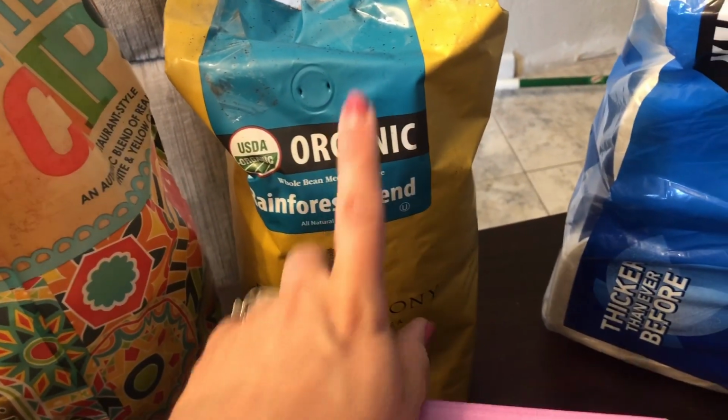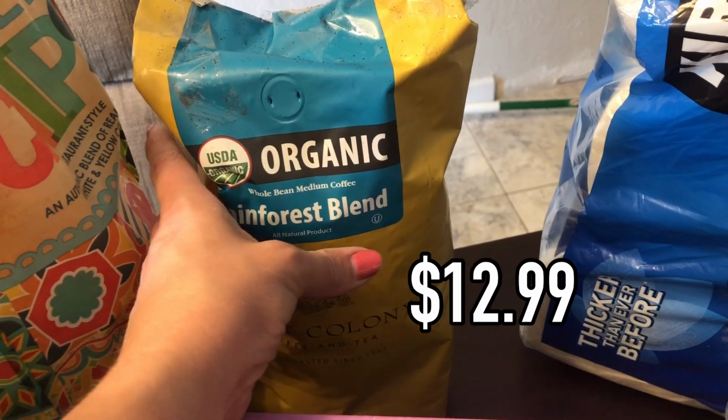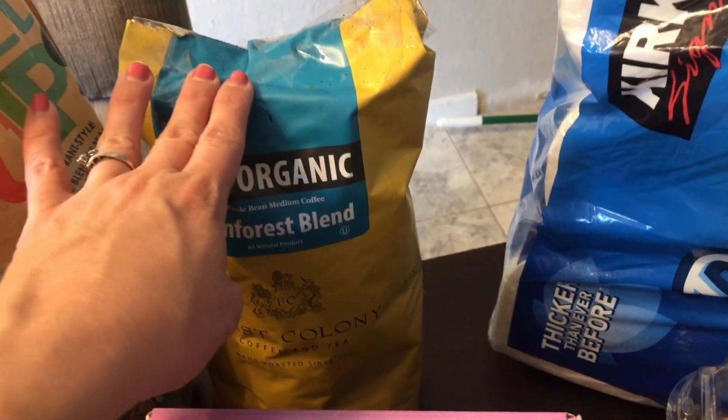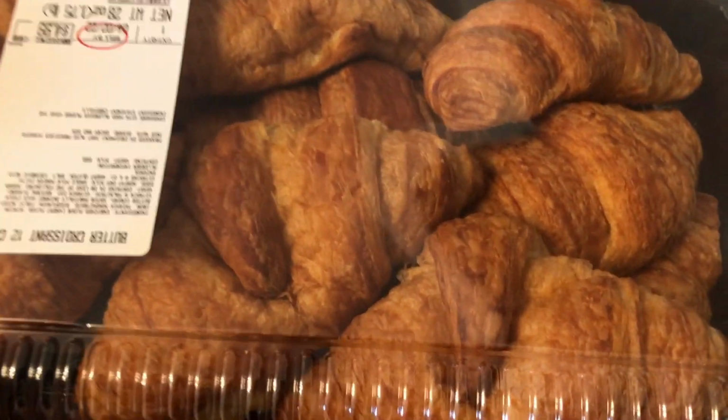Then I needed some more coffee. I love grinding it there, and you can get it coarsely ground or fine ground. You get to choose, but I make cold brew, so I need it really coarsely ground to make my own homemade cold brew. Then I did get some of these croissants here.